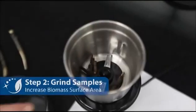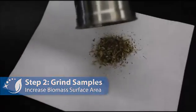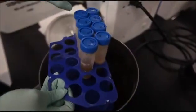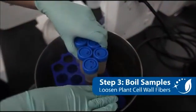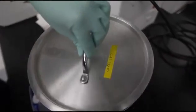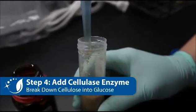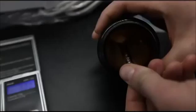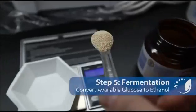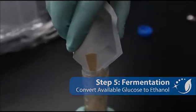The next step is to do the pre-treatment stage, which involves first grinding it up and cutting it up. After that, the biomass needs to be pre-treated, or boiled in this case, for about 20 minutes or so. That helps loosen up the cell walls of the plants and makes the cellulose accessible for the next stage in the process. Then you can add a cellulase enzyme to your samples. The cellulase enzyme then converts the cellulose in the biomass into glucose. And then finally, when you have the glucose in your tubes, you can add a small amount of just standard baker's yeast and then go through the fermentation process.